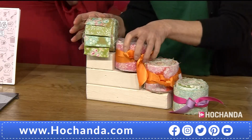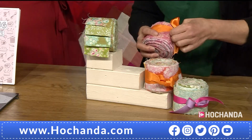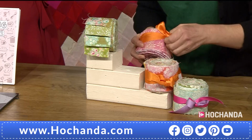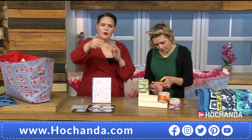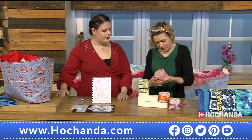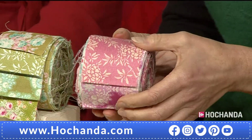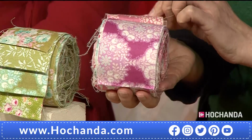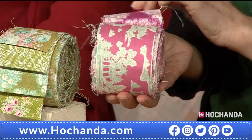So your 20-piece one would make quite a decent bargello, like a lap quilt size bargello. Wow. So again, I've gone for colours that will move into each other. So you can, if you want to, do that. Look at this. Look at the pink. See, that's again so pretty. Look at that. Isn't that lovely? And I love that hint of blue in there. Oh, I do love these.